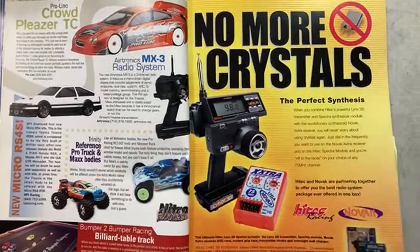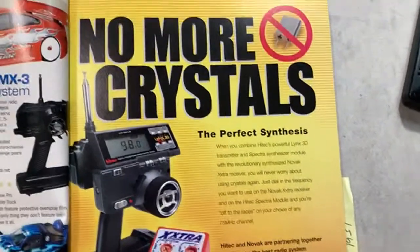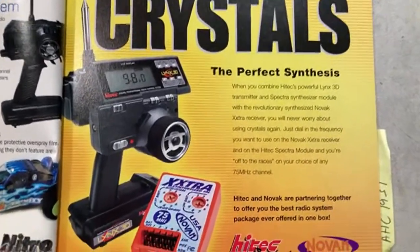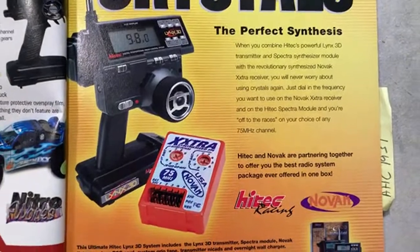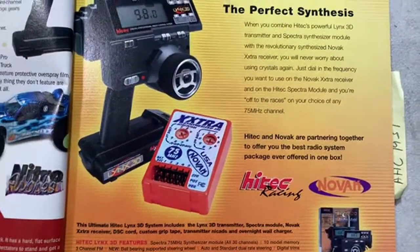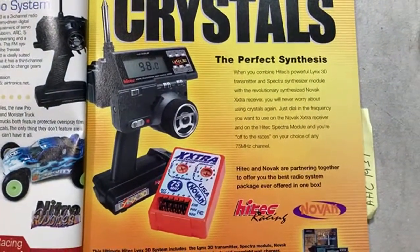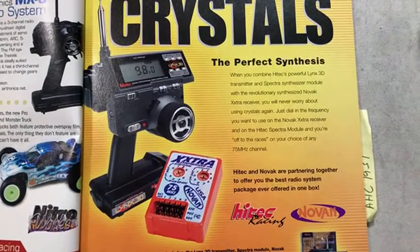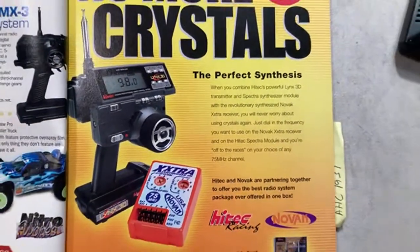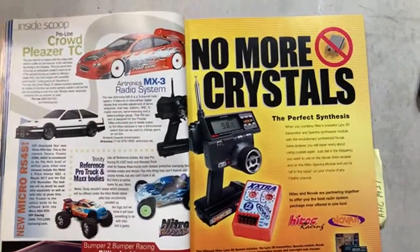Oh man, guys, does anybody remember this radio? This was one of the first no-crystal radios, meaning it was synthesized. They came with these extras called synthesized receivers. This weekend, I might be getting one of these radios. What do you think about that? We're going to run a Hi-Tech Lynx 3D. I'm quite sure it's going to be included in the car lot I'm buying.